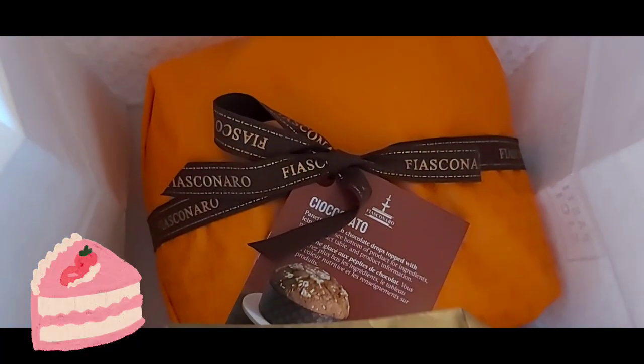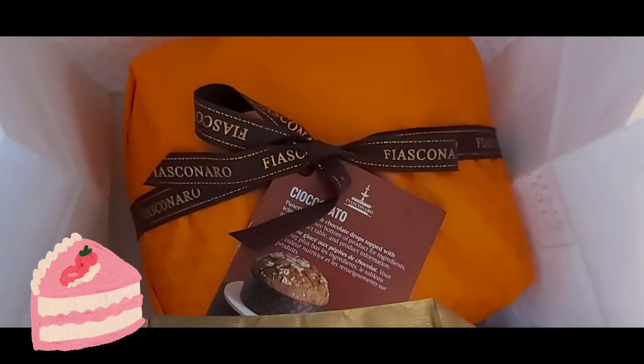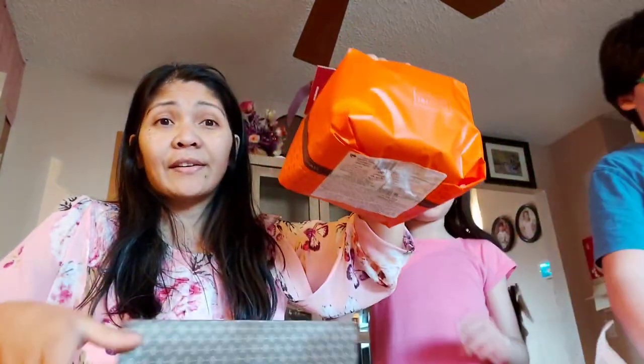This is the cake. Well, that's what it looks like. Not really. It's inside the wrapper. So let's open it. Actually, the bag itself is very nice. The bag is very nice. Oh, there's my kids. And the wrapper is very nice, so it's safe. It's orange.